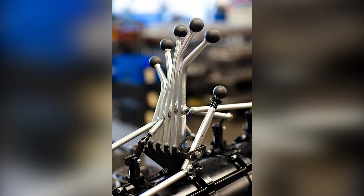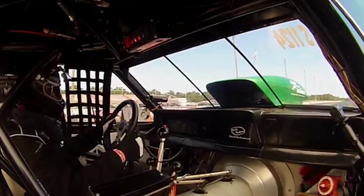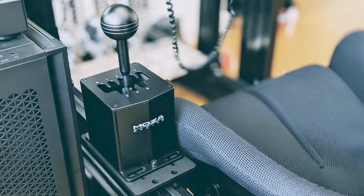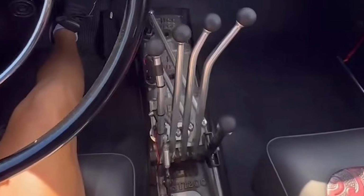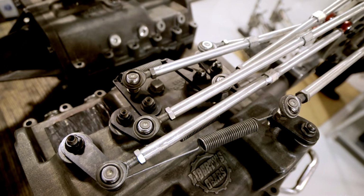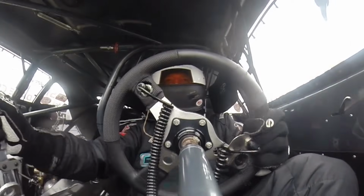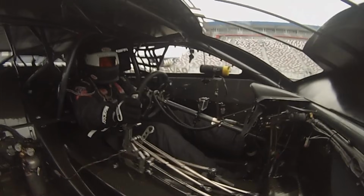But here is where the Lenco separates the men from the boys: the operation. Walk up to a Lenco-equipped car and look inside. You won't see an H-pattern shifter. You'll see a row of levers, chrome spikes rising out of the floor. We call them lightning rods. Here's how it works. There is no clutch pedal for shifting. You use the clutch exactly once to leave the starting line. After that, it's pure violence.